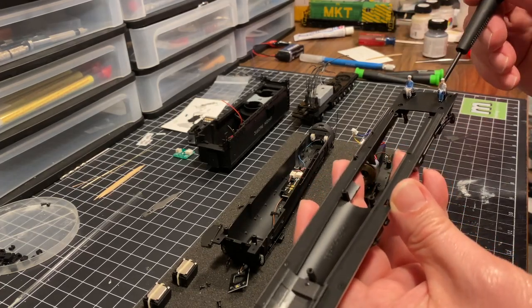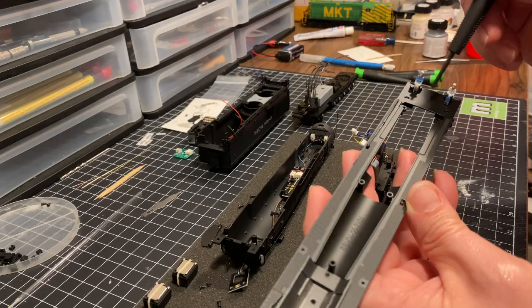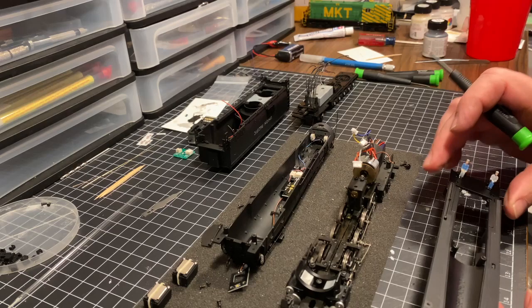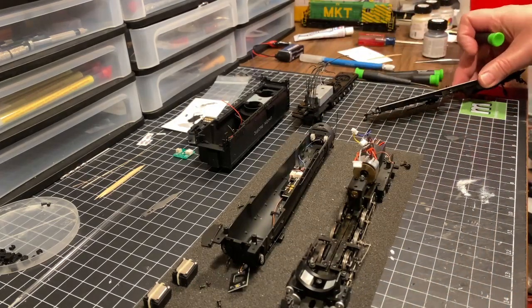For me, these cab seats are going to go. I'm going to modify the interior of the cab a little bit. Again, that's going to be unrelated to this video. So we're going to set that aside.